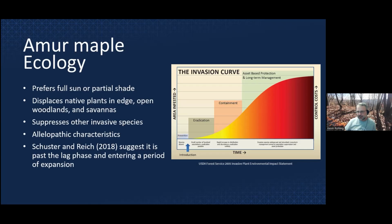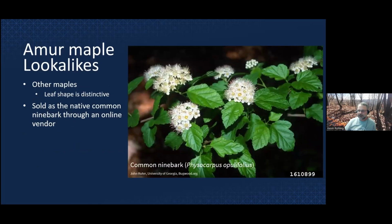the landscape personally. I did, however, have an experience with this one where it was accidentally sold as a native species to me, actually, for personal use. So I ordered what I thought was supposed to be common ninebark through an online vendor, which you can see the leaves are somewhat similar, and even the flowers look superficially similar. And so I didn't really think much of it until about 5 years later when it reached reproductive maturity and there were samaras on it.